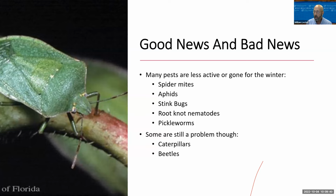Things like spider mites. Spider mites love it when it's very, very hot and dry and sunny. So you may have a problem with them on a lot of ornamental plants. That could be a huge problem on azaleas and hibiscus and hedge bushes and a lot of vegetables when it's very hot and sunny. They're gone during the winter. They don't like the cool weather. They tend to go dormant and hibernate for the winter. So you generally see either no or very, very few spider mites during winter.